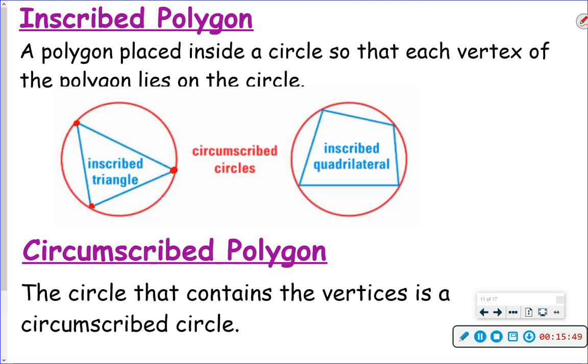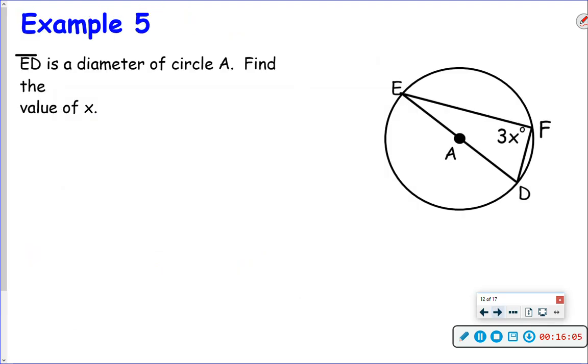Now, circumscribed polygon, the circle that contains the vertices. That's what they call the circle, the circumscribed circle. So the red circle gets a little fancy name. I know, super exciting. Now, what does that mean for us? Not a whole lot's going to change here. So notice this time we technically have an inscribed polygon because you have a triangle inside the circle. But that really doesn't change anything for us.